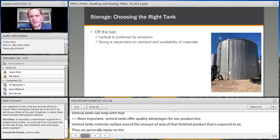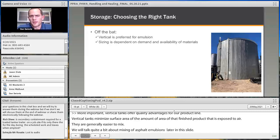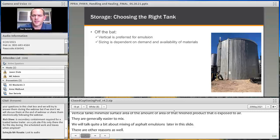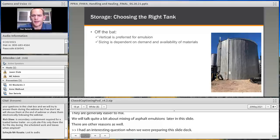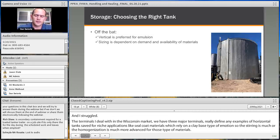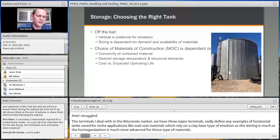I had an interesting question when we were preparing this slide deck. Are there examples of where we might see horizontal tanks? And I struggle. The terminals that I deal with in the Wisconsin market, we have 3 major terminals, really to find any examples of horizontal tanks, save for very specialty and niche applications. So an example might be seal coat materials, which rely on a clay-based type of emulsion. So the homogenization is much more advanced for those types of materials. And then sometimes you see water storage or hot water tanks as horizontal tanks. But most of the time, it's vertical tanks.